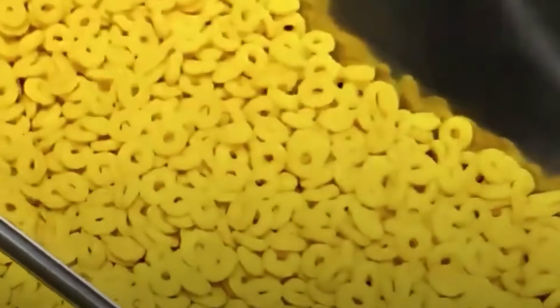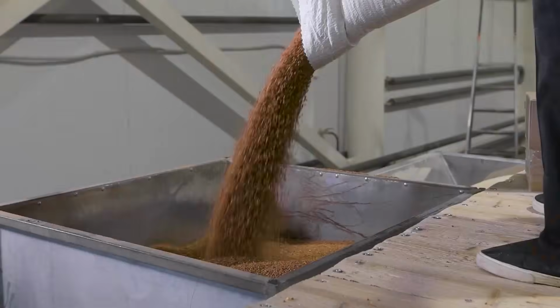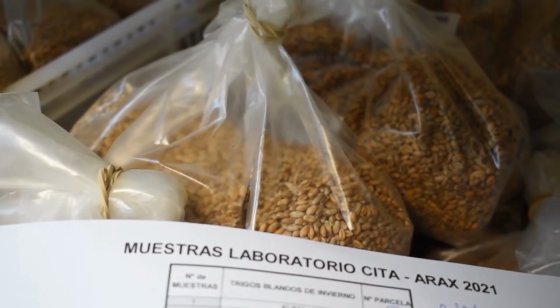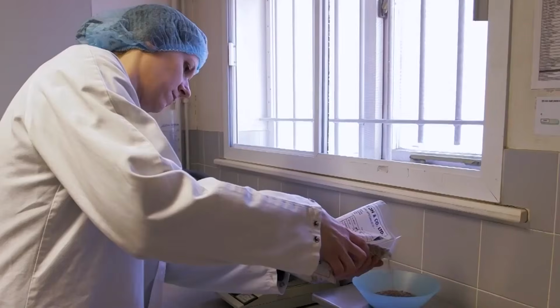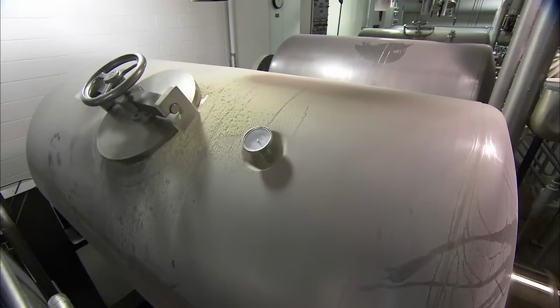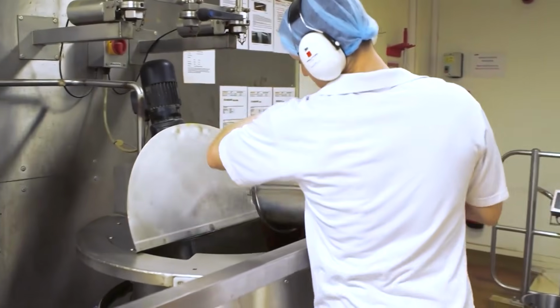Throughout the entire process, food safety and quality assurance are paramount. The factory environment is designed for easy cleaning and sanitization with enclosed systems that protect the product from airborne contamination. Employees follow strict hygiene protocols, including wearing hairnets, gloves, and uniforms, and undergoing regular training in food safety practices. Many parts of the plant operate under hazard analysis and critical control points plans, ensuring that every stage, from raw grain to finished package, is monitored for safety risks.